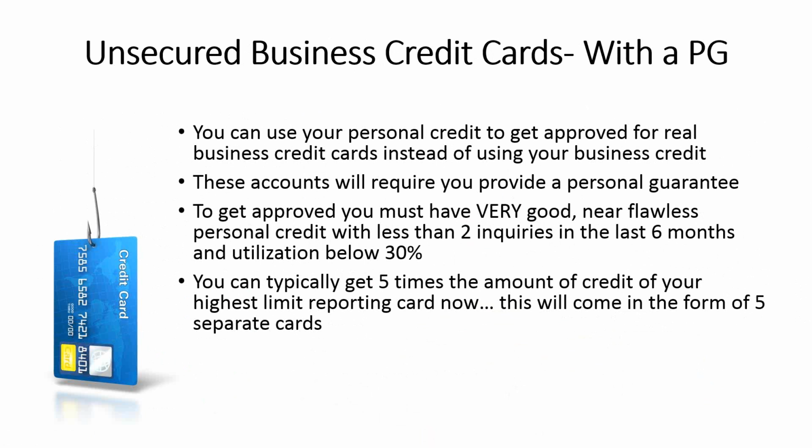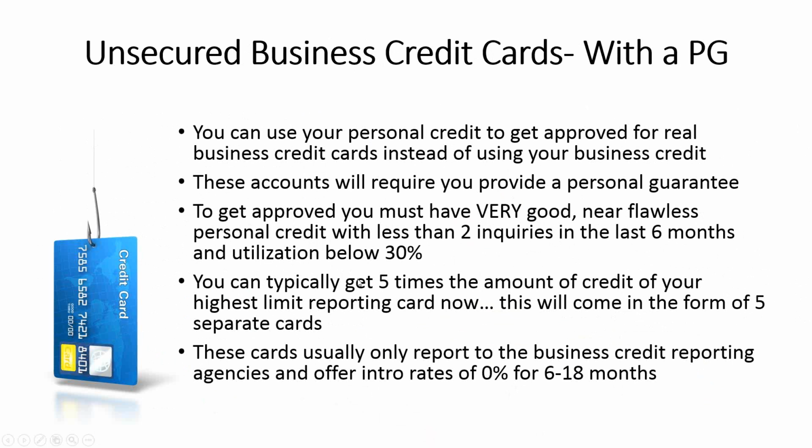So if you have a credit card limit of $5,000 now, you could usually get about $25,000 worth of these cards. If you have a $10,000 limit, you could usually get $50,000 in limit. So you can usually get about 5 times whatever your highest credit limit account is. And these cards usually only report to the business credit reporting agencies, not the consumer ones, and they also offer intro rates of about 0% for 6 to 18 months.